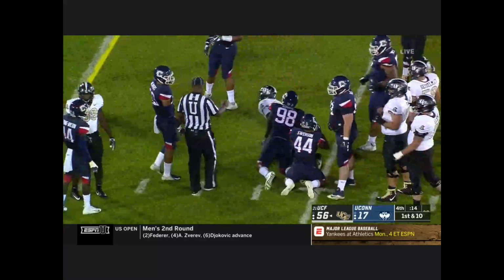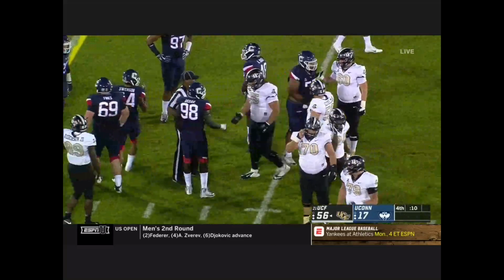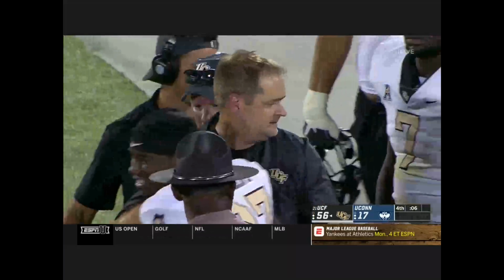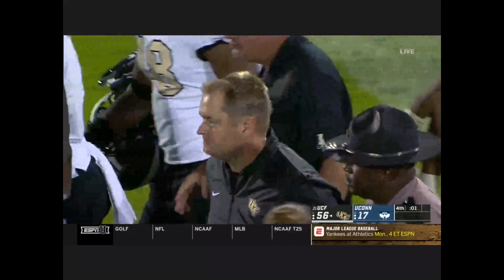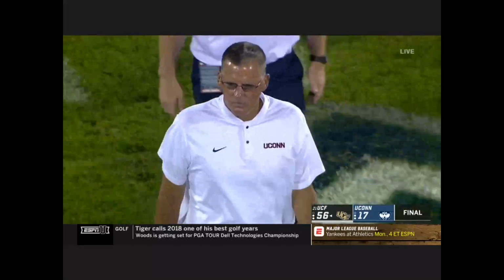Team to be reckoned with in the American. The nation's longest winning streak will stretch out to 14 games. And Josh Heupel has his first win as a head coach. That's the end of the game. 56-17 the final.